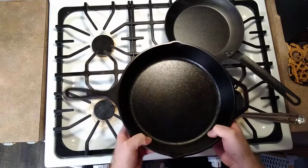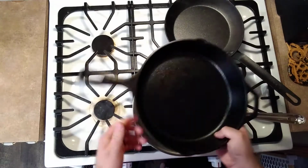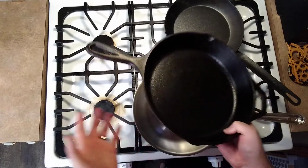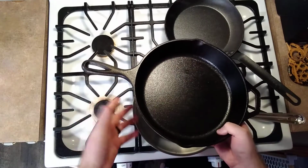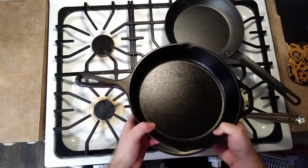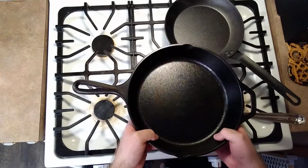There's really no upper limit on heat, so you can go right from stovetop or right into the oven, and this does a really great job. I would say the only downside is, and it's a big downside for me, even though I'm younger and I have no issues obviously picking something up, this is the heaviest of the three options, so definitely a trade-off.